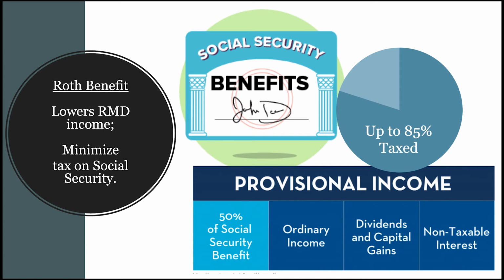And there is actually a situation where, because of that income, ordinary income, because you're pulling it out of your IRA, it's ordinary income, plus your dividends and your capital gains, plus all the other forms of income, rental income, various other forms of income in your life, because I showed you that whole grid of all the ways you can make money.